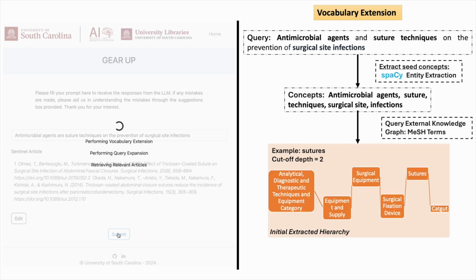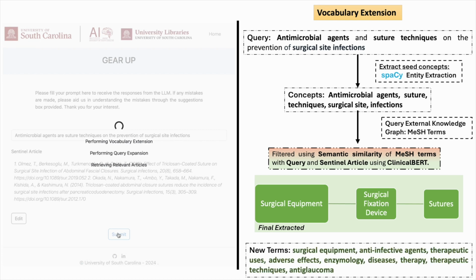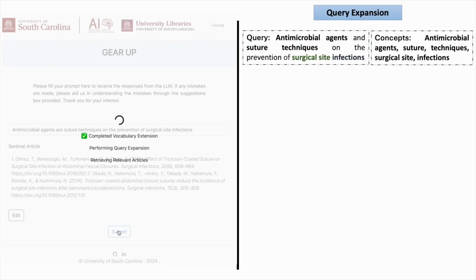We start with an initial hierarchy, filtered based on similarity with query and Sentinel articles using Clinical BERT. The outcome? An expanded vocabulary. For instance, with this method, we add terms such as adverse effects, enzymology, and anti-infective agents to the initial list, broadening our search scope. After expanding the vocabulary, we initiate the query expansion phase.